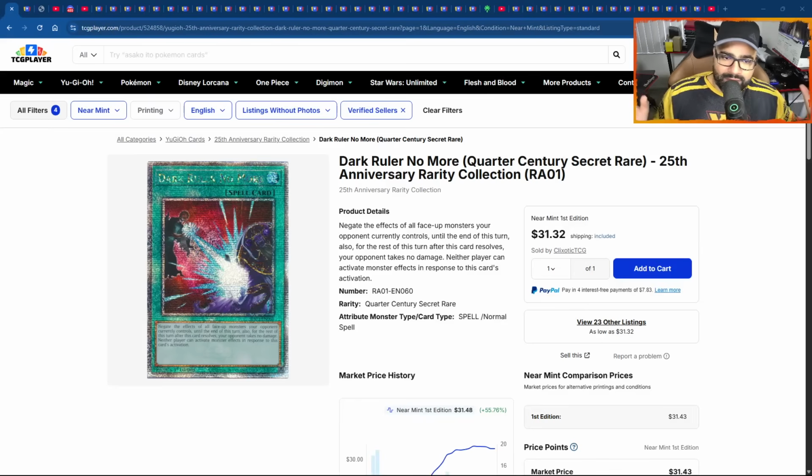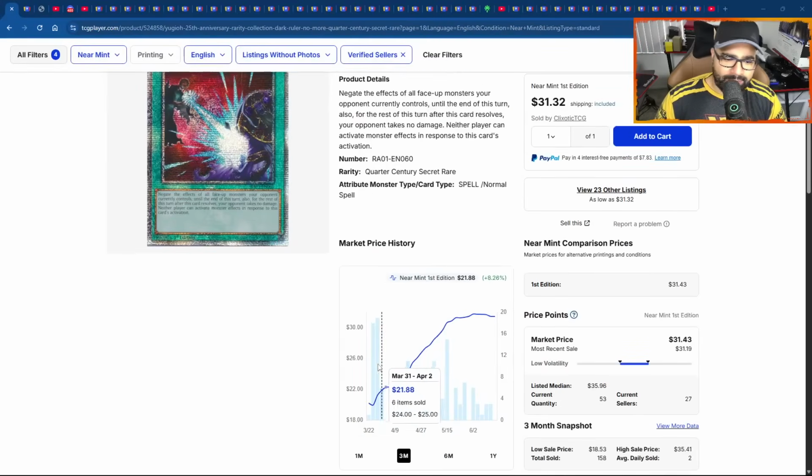It has the full rarity 1 treatment, so don't forget about that in case you want an actual cheaper version. But again, 30 bones, not bad. If you need a playset, you come in with $100, and you get a playset. Not bad at all, guys. This quarter century is still around 30 bucks. It says here it used to be in the 20s, but the key factor is that it's stabilizing in the 30s.